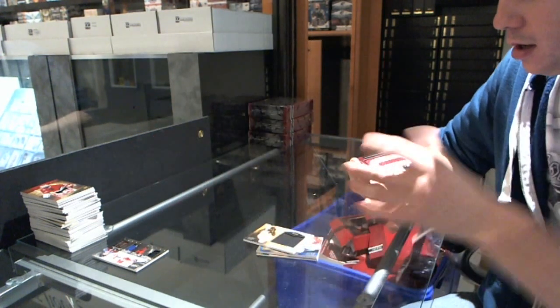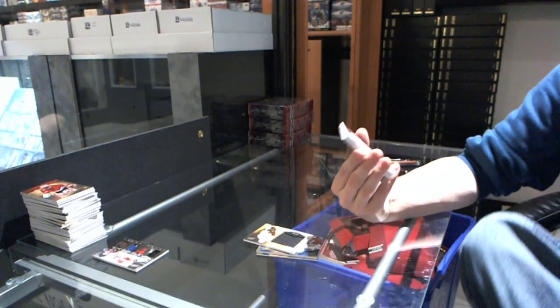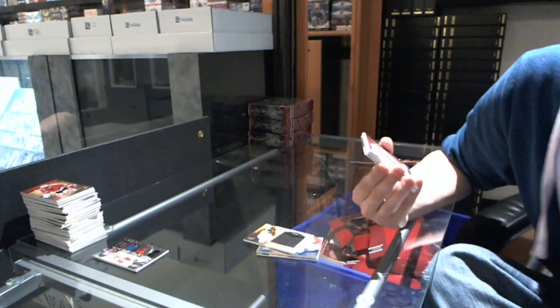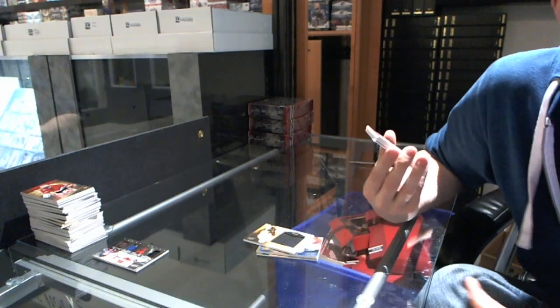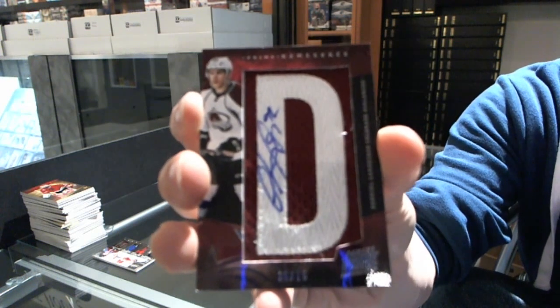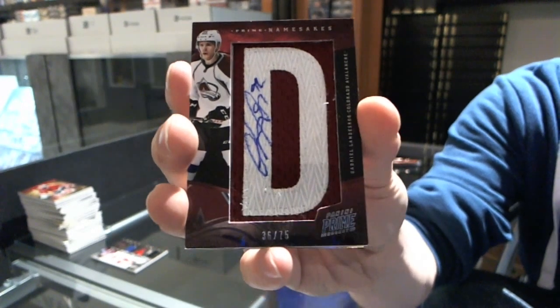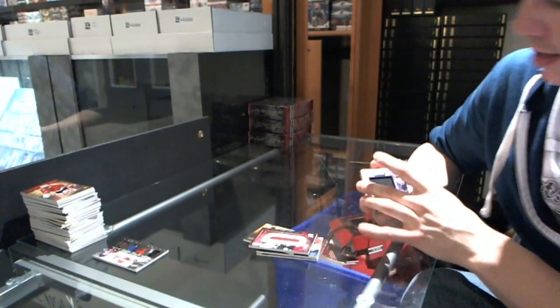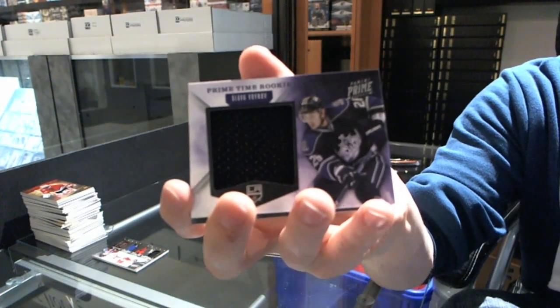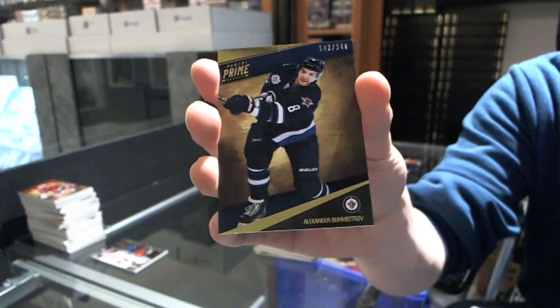We've got a Primetime Rookie Jersey, number 99 for the Anaheim Ducks, Peter Holland. We've got a Namesakes. Does this count as a called shot? Namesakes letter autograph, number 75 for the Colorado Avalanche, Gabriel Landeskog. The youngest captain in NHL history, no big deal. We got a primetime rookie jersey number 99 for the LA Kings, Slava Voynov. And a base card 249 for the Winnipeg Jets, Alex Burmistrov.